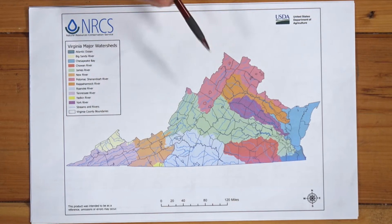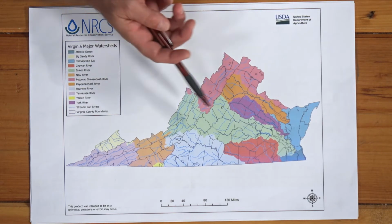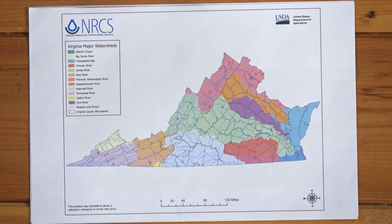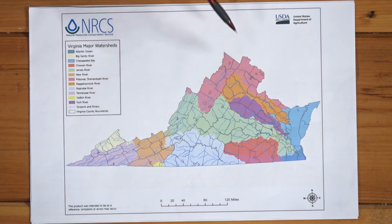Okay. So we've got a map with pretty colors on here. What we've got here is a map that shows what we're calling the major watersheds in Virginia. Things most people are readily familiar with. The James River across the middle of the state, that's probably the biggest major watershed in the state. And what we're going to focus in on today for the Home Quarry project is the Potomac River watershed. And that's in pink up across here.